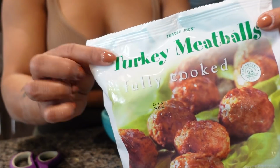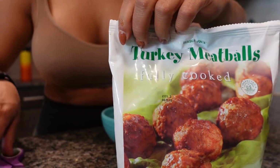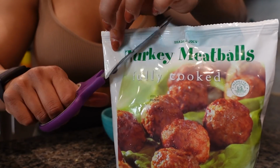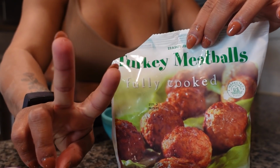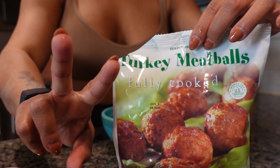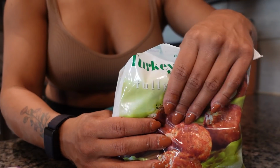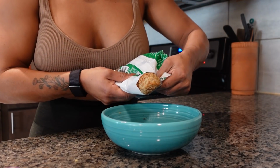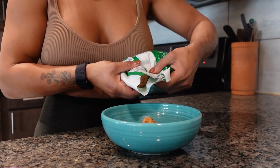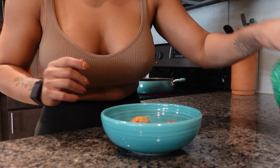Meanwhile, I'm going to have a serving of the turkey meatballs, and all I have to do with these is put them in the microwave. So I think 2 of them is a serving, and that's 12 grams of protein. So I think I'm gonna have 3 of them. Ew, these are so cute. And I'm just gonna put them in the microwave.